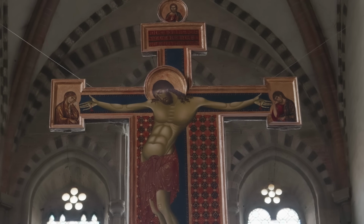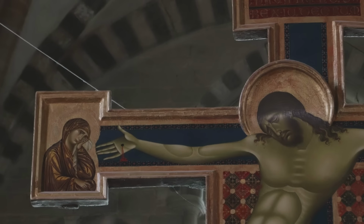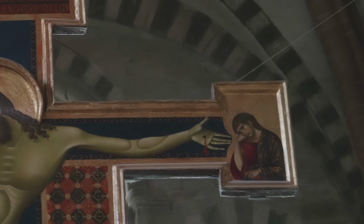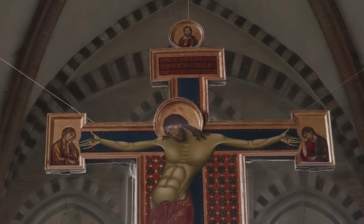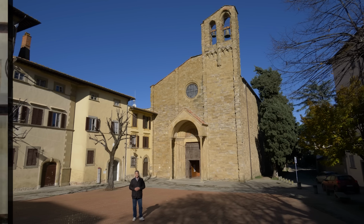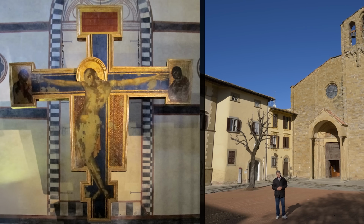You'll notice this expressive S curve to the shape of Christ's body, and to either end of his outstretched hands, the Virgin Mary and St. John, the beloved apostle, both of whom are described in the gospel as being present and witnesses to the crucifixion. And in fact, this particular work predates Cimabue's other celebrated crucifix, which is located today in the sacristy of Santa Croce in Florence.